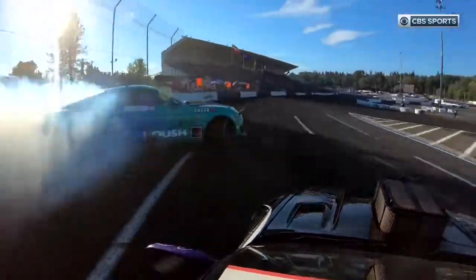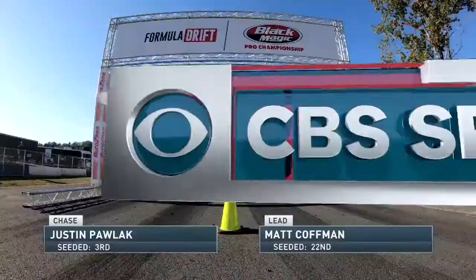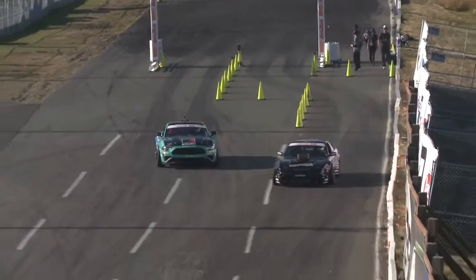Here it is on the bank. You can see the sun dropping a little bit. That's going to come into play, putting a big shadow on the course as well as the sun into the eyes of the drivers on the bank. Matt Kaufman now out front. JTP, who qualified third, will be given chase.